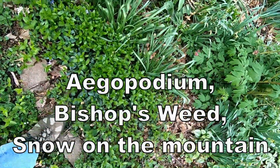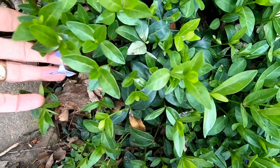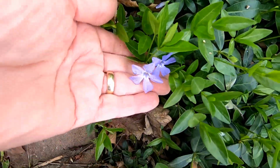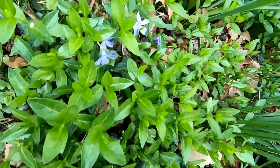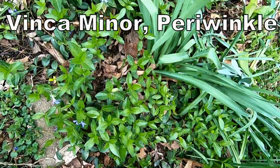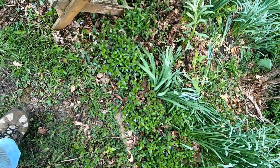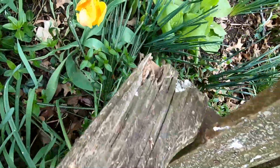And this is vinca minor blooming right here. You see the flowers, they almost look like violets. They're all over the place in here. About the same time as the tulips.